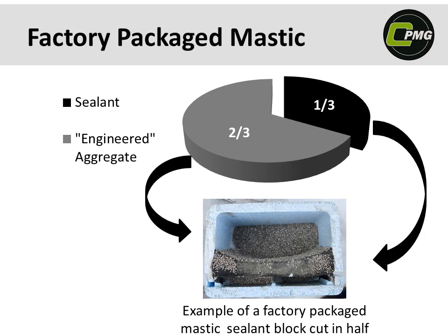Sometimes the word engineered aggregate is used with factory packaged mastic, and appropriately so. This is because factory packaged mastic is prepared and dispensed in batches. The batch process requires that the aggregate be constantly mixed to attempt to keep the aggregate in suspension in order to maintain a consistent blend. For this reason, a special engineered aggregate must be used in order to prevent it from sinking to the bottom of the batch.